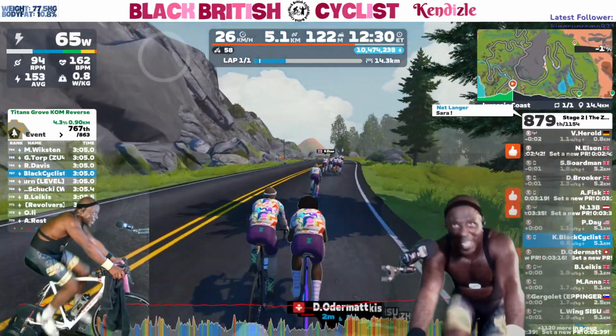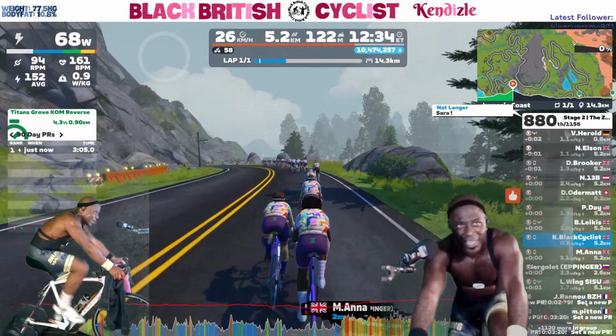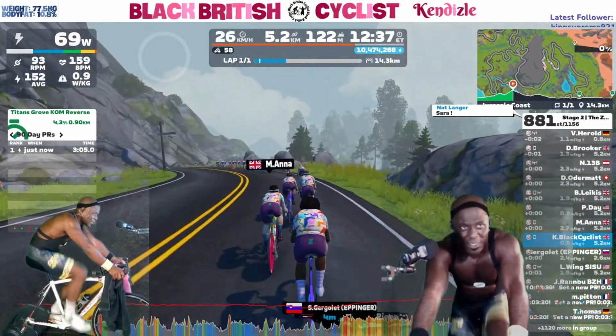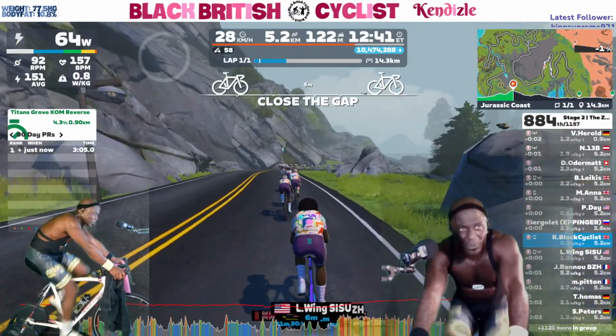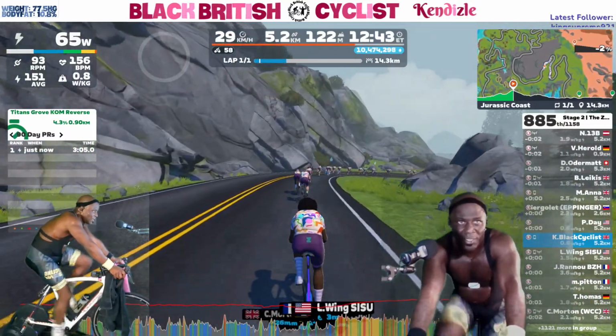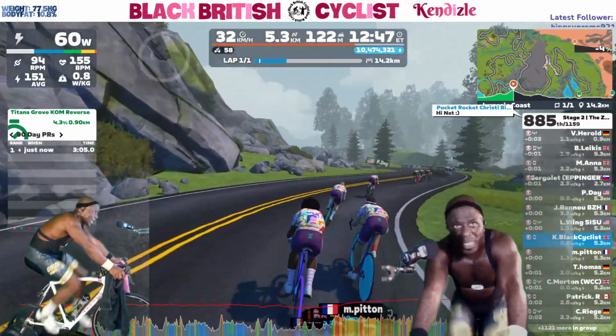I'll take the XP. XP is the points you earn, which you can then use to spend on drops, like bikes, wheels, so you can customise. So we've done the climb, 14.2 kilometres left.